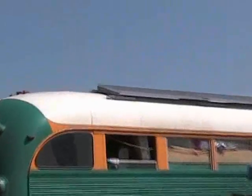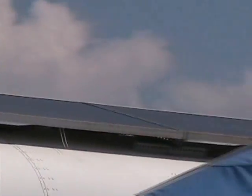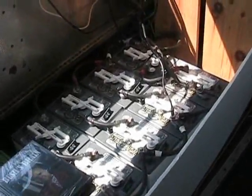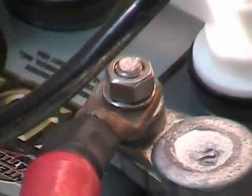Probably our most important display is the solar array we have on top. Thanks to Evergreen Solar for donating the panels. The panels charge up the batteries, which are inside the solar bus. The batteries make it possible to use power at night or on cloudy days.